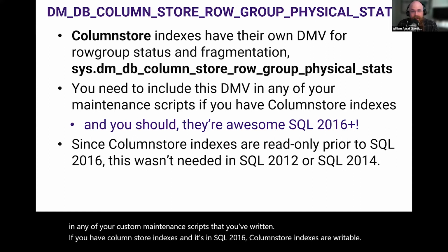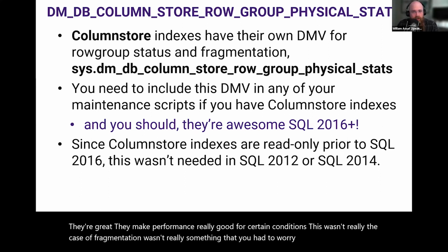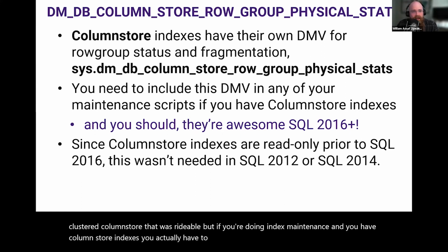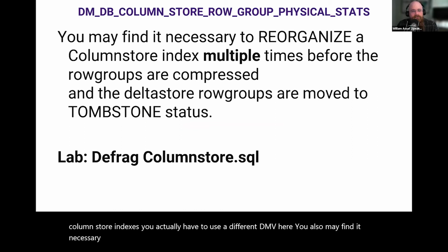They're great. They make performance really good for certain conditions. This wasn't really the case. Fragmentation wasn't really something that you had to worry about in 2012 or 2014 because column store indexes were for the most part read-only. In 2014, you could do the clustered column store that was writable. But if you're doing index maintenance and you have column store indexes, you actually have to use a different DMV here. You also may find it necessary to reorganize a column store index multiple times.